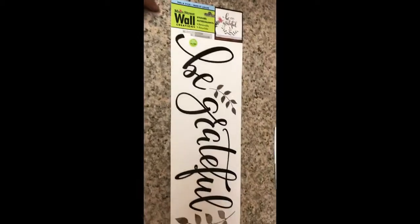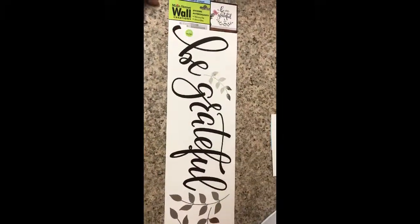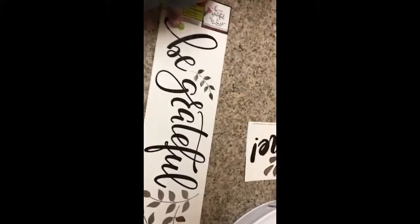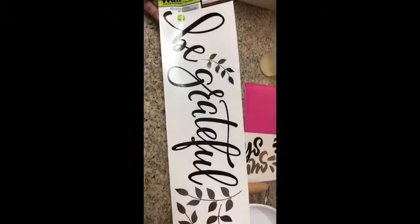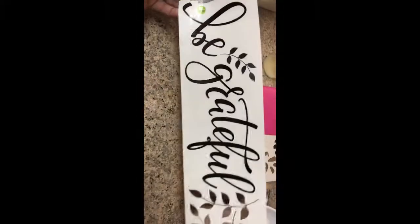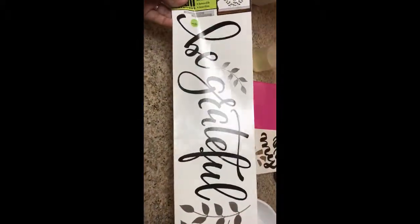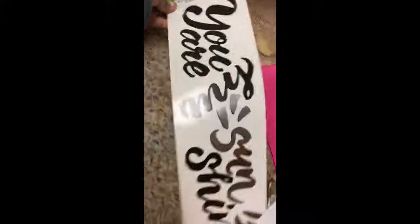And then I picked up 2 of these wall decor stickers. This one's cute, Be Grateful. I was thinking I can put this on wood to make it look, I don't know, like a farmhouse kind of theme that I'm trying to go with. And I love grateful, so I'm just always so grateful. So I thought that would be cute. And then this one that says, "You are my sunshine." I thought that would be cute.